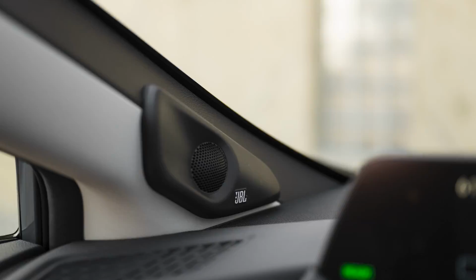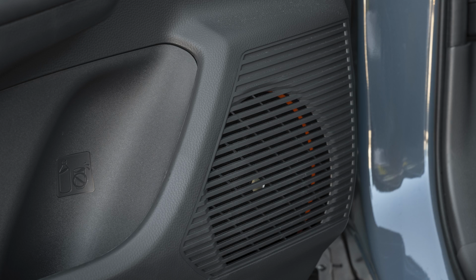The last little thing I do want to mention is the JBL stereo. I don't know what it is about these new generation JBL stereos in these Toyotas, but JBLs in the past have not been great. They're not very impressive by any means, but these new ones actually sound really good. Now, it's not some amazing surround sound 3D experience or anything like that, but as far as average regular stereos go, it's towards the top of the pack.